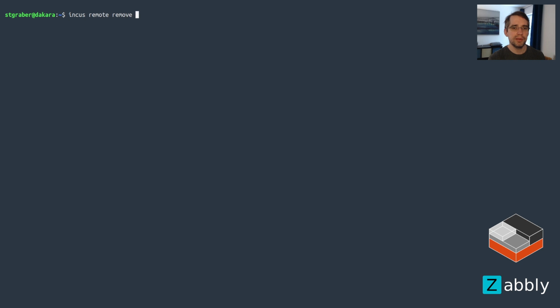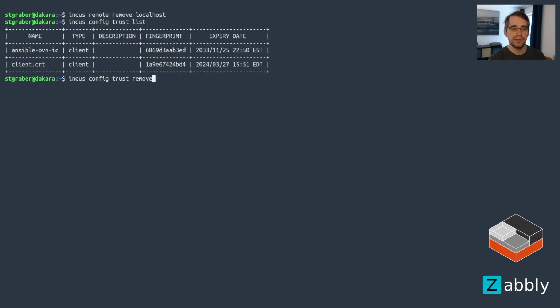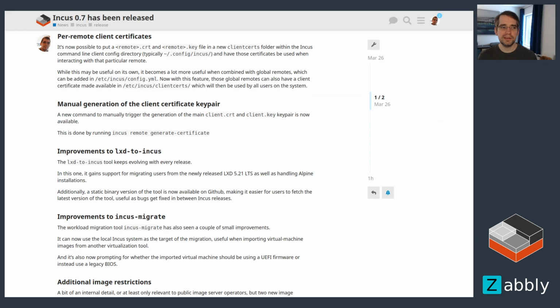And then I can remove that remote and delete the key, actually the key has been deleted already, and just remove it from the trust store. There we go, all cleaned up. So that's how that works. You can create that folder, put the keys in, add the remote. It uses the new key instead of your main key, and that works fine.